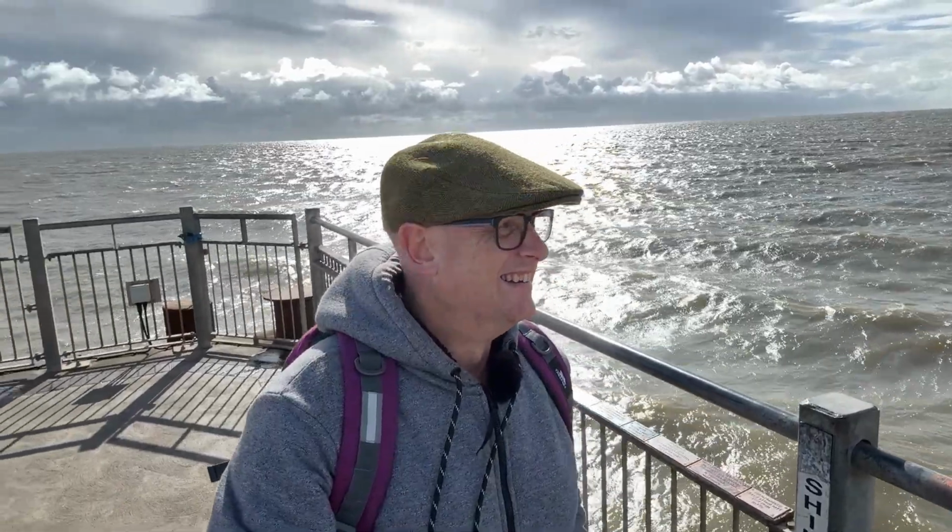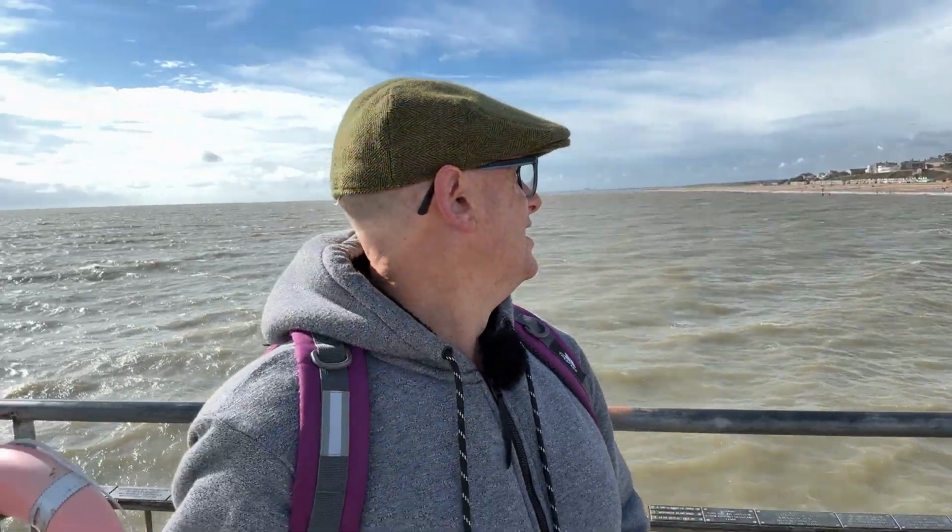And we finally make it to the end of the pier. A very breezy pier. Look at that. Oh dear. Now, let me turn this around a bit. So as you can see, Lighthouse at the back there. We're going to be heading over there at some point. So keep watching. Well, let's have a look out to the coast here.